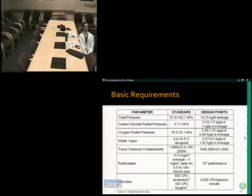Particulates: anytime you have people inside, they're going to slough off skin cells and hair and clothing fibers and so forth. These are generated at a particular rate according to their activity level. Here we're talking about 10 to the 9th particles per person per day. A lot of particles, and across quite a range.